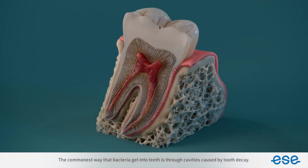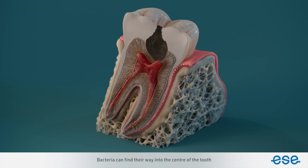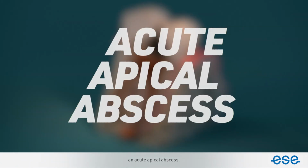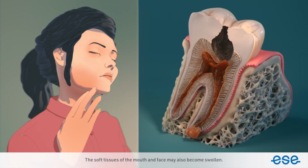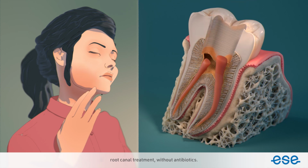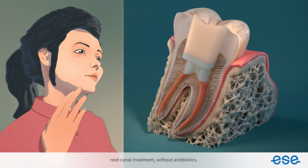The commonest way that bacteria get into teeth is through cavities caused by tooth decay. Bacteria can find their way into the center of the tooth, causing an infection of the dental pulp. If the pulp infection is not treated, the infection can spread down the root into the surrounding bone, which could cause pain, swelling, and inflammation in the bone surrounding the tooth, in a condition called an acute apical abscess. The soft tissues of the mouth and face may also become swollen. The best treatment for a dental abscess is the same as for pulp infection: root canal treatment without antibiotics.